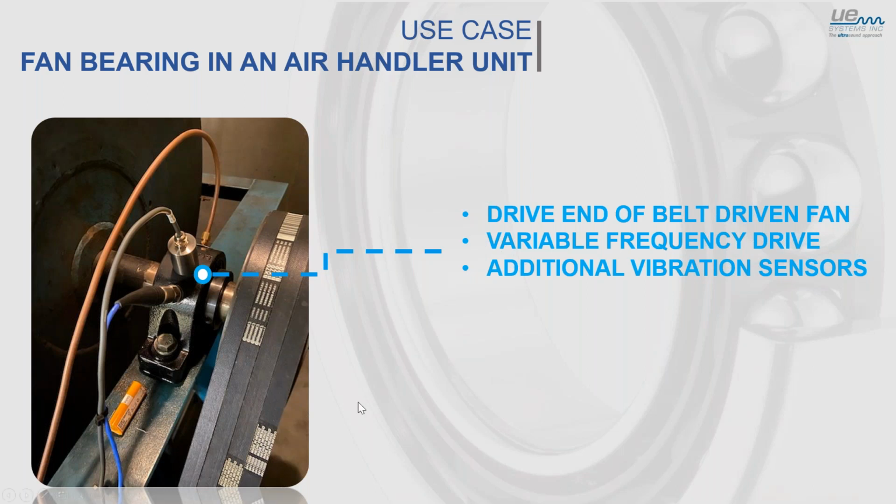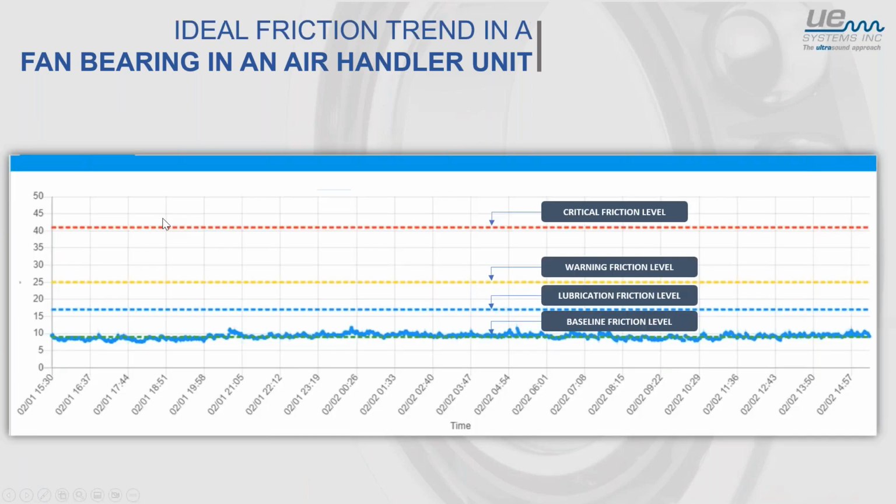bearing with other sensors. In fact, if you look down here, I didn't do this on purpose, but there is another vibration sensor here that's on the structure. I'm not sure how that's going to pick up a bearing fault, but maybe this didn't have room to put it on there anymore. And there is a remote grease line. This copper tube is the remote grease line.